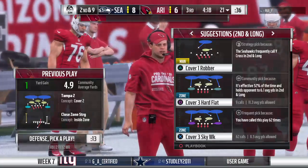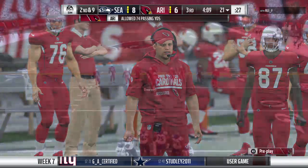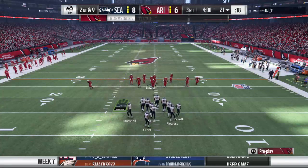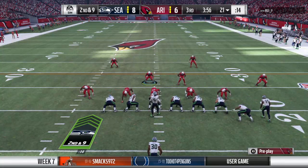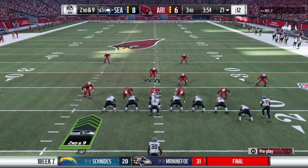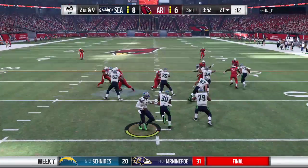I don't think any of us were surprised that they decided to start this drive on the ground after the last two drives ended in interceptions. Unfortunately, though, not a lot going on that first play. Yeah, I think the anticipation was felt also by the defense. Taylor.